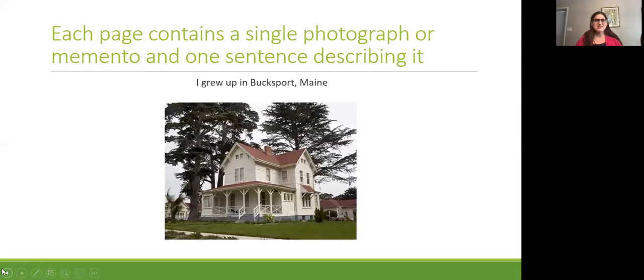Okay, so this is an example of a page of a memory book. Every page in the memory book is very simple. You have a nice large picture that's clear. There's not a lot of other images around. And there's one sentence either at the top or at the bottom describing the picture.